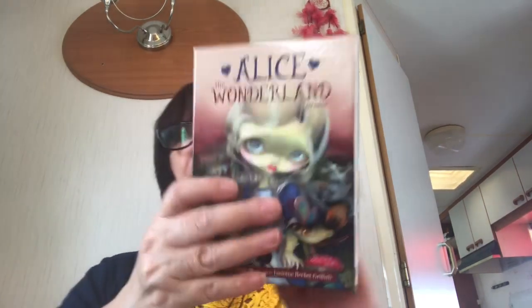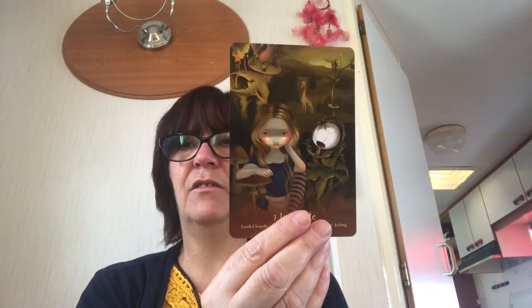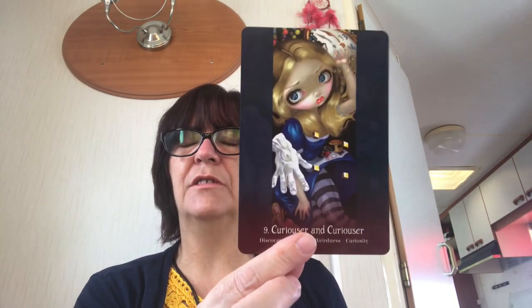And to go with that, I did buy, because I like to work with oracles as well as tarots together, the Alice in Wonderland Oracle by Lucy Cavendish, by Blue Angel. And again, this is one I wasn't sure of, but actually it goes really well with the tarot. I might use it as just an oracle on its own, card of the day, that kind of thing, but more often than not I just put it out to go with the Alice Tarot.